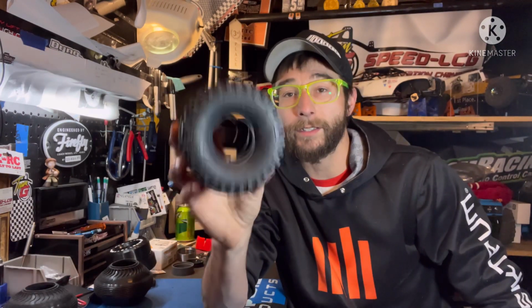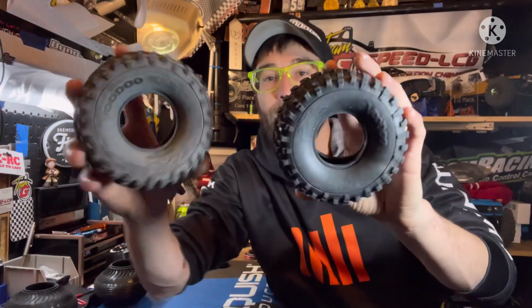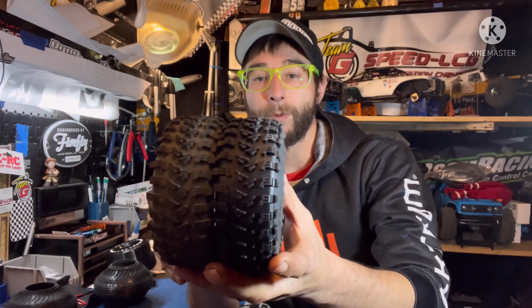So you may have seen a little teaser on the TRD Adventures Facebook page and my Instagram account. We have here some Voodoo KLRs in red compound, but something's just a little bit different there. So these are the Voodoo KLRs. These are 1.9 tires, 4.7 tall. This is the new KLR design that is coming from Ontitled here probably very shortly.